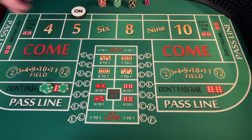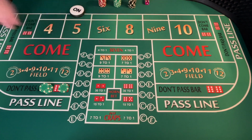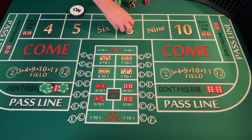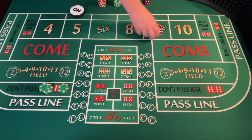That is number 1. Here we go. 6. 4, 2, 6. That's number 2. 9. That's number 3. 5, 4, 9. 6, 3, 9. That's number 4. 6, 2, 8. That's number 5. 5, 3, 8. That's number 6. 6, 3, 9. Geez, lots of 8s and 9s. That's number 7. Here comes number 8.